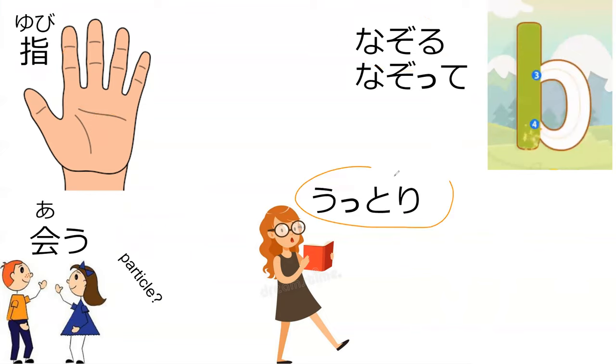And lastly, uttori. What does uttori mean, do you think? I'm not sure about that one. So uttori is a weird word, in that it means like absentmindedly, but in the sense that you only have one thing on your brain. So there's no other thoughts, but it's like hyper-focus, basically. Hyper-focus, but yeah. No thoughts. Okay. And here's a sentence for you to read.